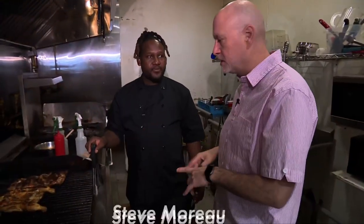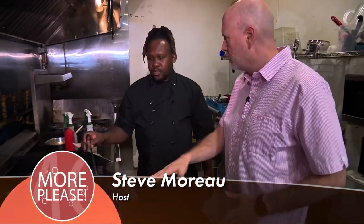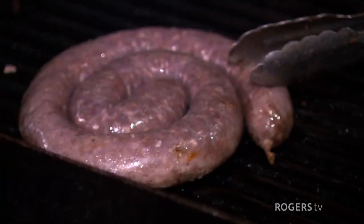Okay, now we're moving on to an African sausage. What is this called again? It's called boerewors. The word boer is from the Dutch farmers in South Africa, and the wors, it looks like a worm, right? So boerewors. This is a lamb casing.